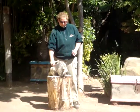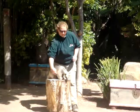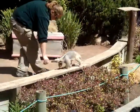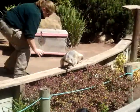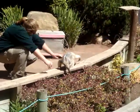Now, these guys are adapted for living both in the trees and on the ground. He has a couple of really cool adaptations specifically for being an anteater. Take a look at that really long nose. His sense of smell is about 40 times better than ours. They have really incredible senses of smell.